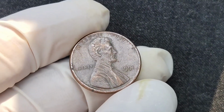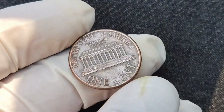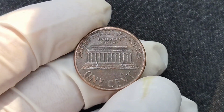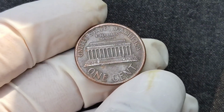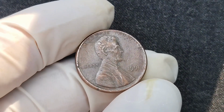But hold up. Before you go rifling through your penny jar, keep in mind that just having a 1991 penny isn't enough. For this baby to be worth a fortune, it needs to be in mint condition. And I'm not talking about a shiny, brand new penny. I mean one that looks almost flawless, with no major dents, scratches, or signs of wear. The ones that are in top condition have fetched the crazy high prices.